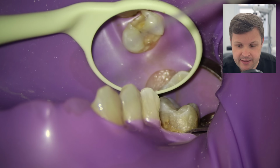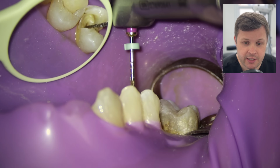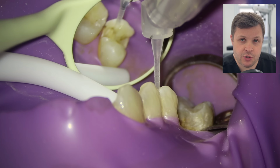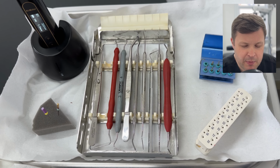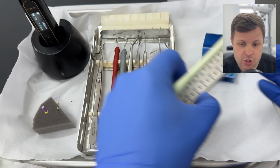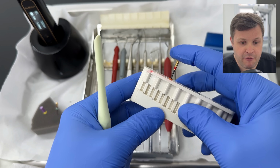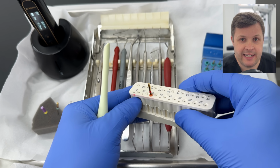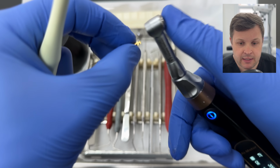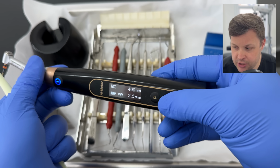You shouldn't be pushing this, because if you are pushing it, you can fracture the file or cause a ledge. And then it's just a quick succession of shaping, irrigation, recapitulation, making sure that we're being really, really careful, because we're not too sure what the end of the tooth looks like. It could be a tight bend, so just being very, very careful. I feel like the size 10 goes to length relatively easily, so I'm happy to use a size 25 variable high flex file. If I feel like the end of the tooth is a little bit difficult, then I may be thinking about using a lower diameter file. Of course, using a lower diameter file is going to get you to length much, much easier.